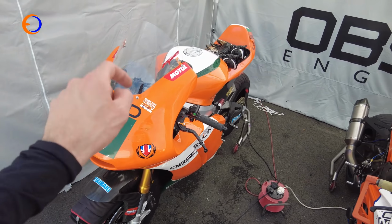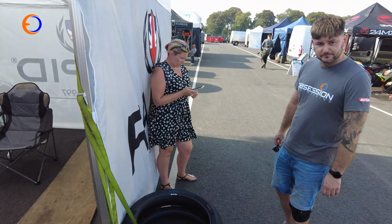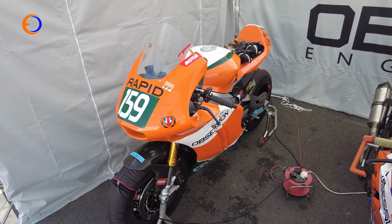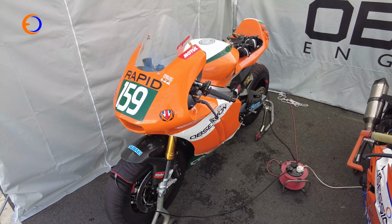Rob and actually Izzy have been doing the fuel in the bike because Rob's brought the wife along and he's training her up. So this is it. I'm basically like MotoGP now. I just come in, put my feet up, watch people work on the bike. It's the exact opposite of BSB.